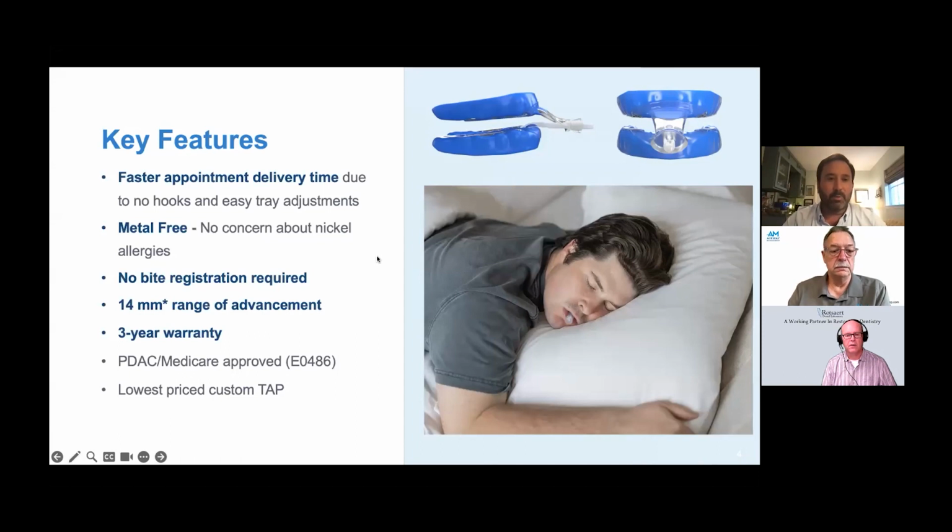That's a very solid point. I think you're right that a lot of people get set again on the bite registration. If they can figure out where they think it's supposed to be, and like, oh, this looks like a good treatment position.